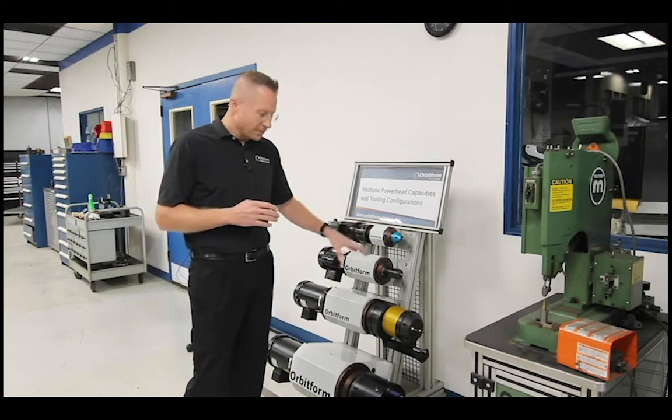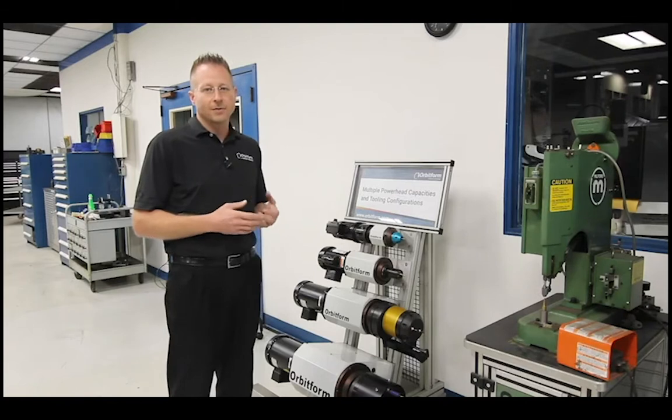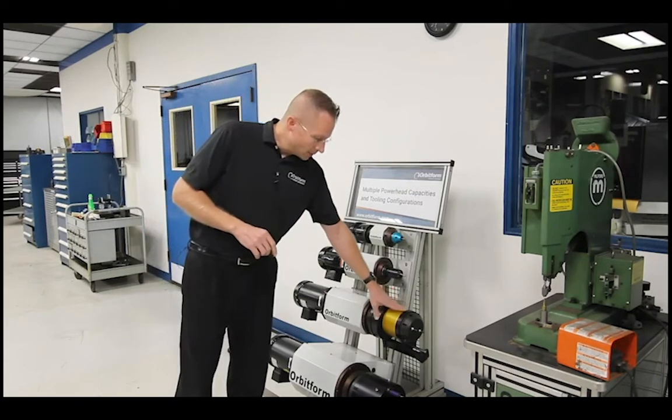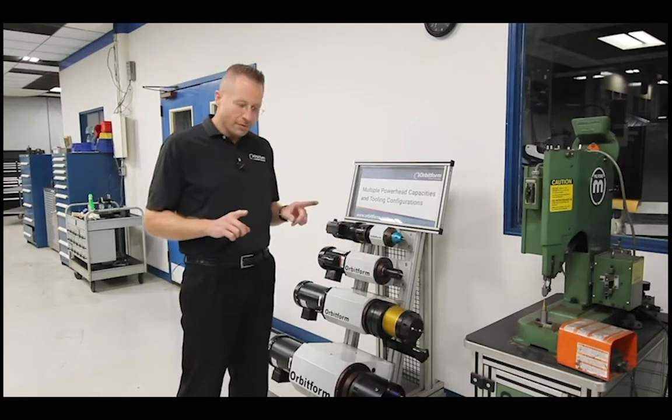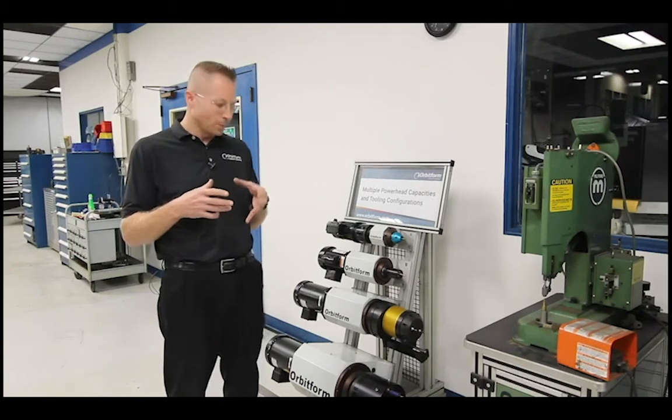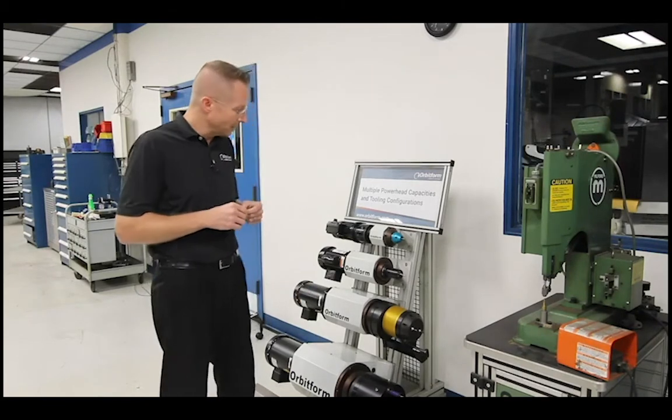Every configuration is application specific. If you're looking to form more than one rivet at a time, if the rivets are very close together, we'd use a multi-point. If the rivets are further apart, we'd use a multi-spindle, or if you have several rivets together in one grouping, we could use a multi-spindle arrangement.